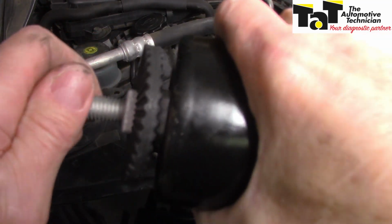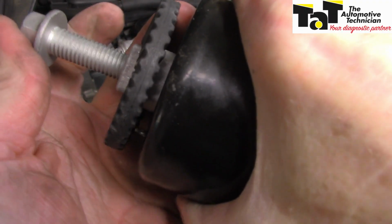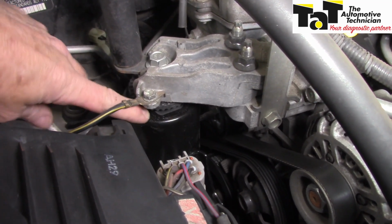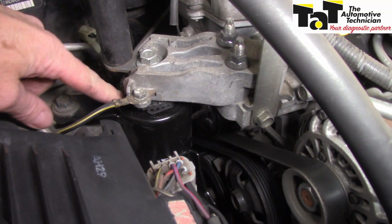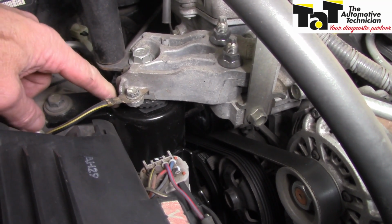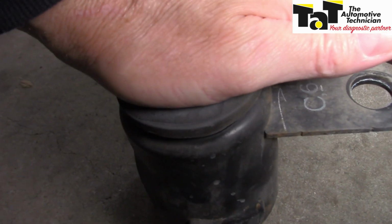By comparison, this is our new one. Yeah, big difference, hey? The old one had this rubber guy here sitting on the metal itself, didn't it? But this guy's floating in midair. I no longer have the jack holding it up, so this is actually sitting up a lot higher than it was before. Whereas this guy, not so much.